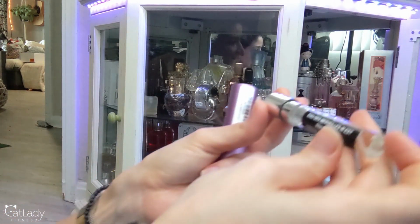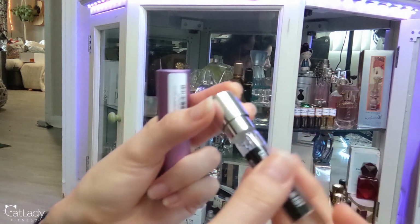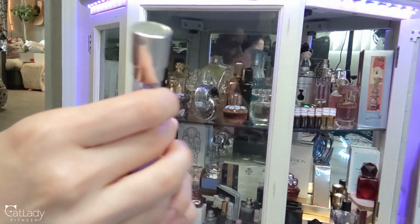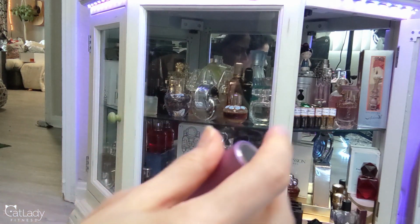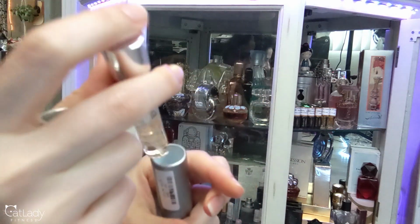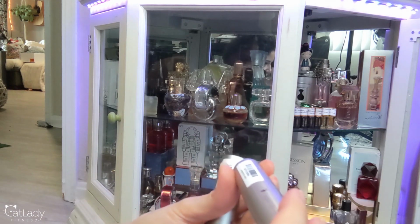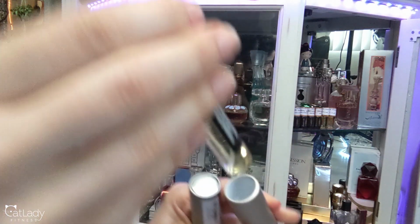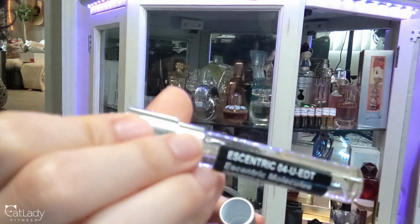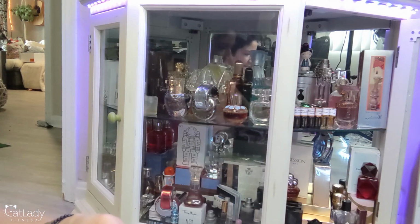This is Hermes Eau de Merveilles EDT. This one reminds me of like a classy lady in New York. It's really good. This is another of the Bottega Veneta. I got 2. I don't know why. I really like it though, especially in the winter. And this is Eccentric Molecules 04. So there's that one, Eccentric 04. And a couple other samples.